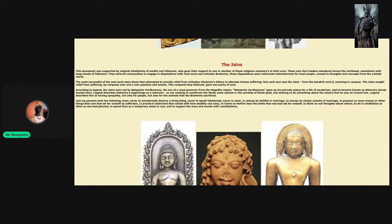Jain lay persons took the following vows: never to intentionally destroy a living thing, never to speak falsehood, never to steal, to always be faithful in marriage, to always be cast out of the caste outside of marriage, to possess no more money or other things than one had set for oneself as sufficient, a practical restriction that varied with how wealthy one was, to travel no farther than the limits one had set for oneself, to think no evil thoughts about others, to sit in meditation as often as one had planned, to spend time as a temporary monk or nun, and to support the nuns and monks with contributions.